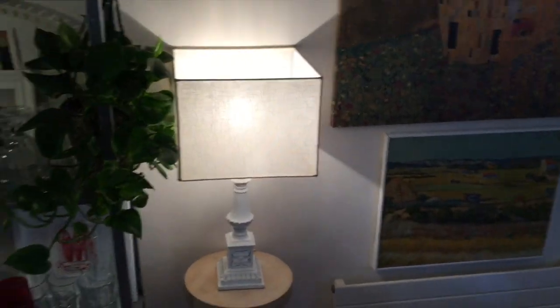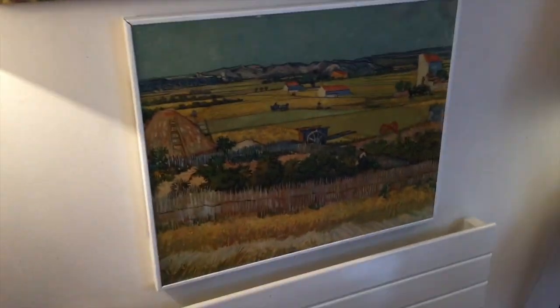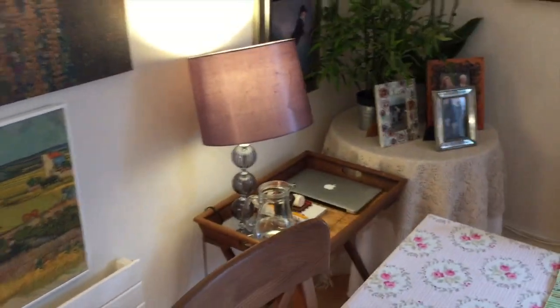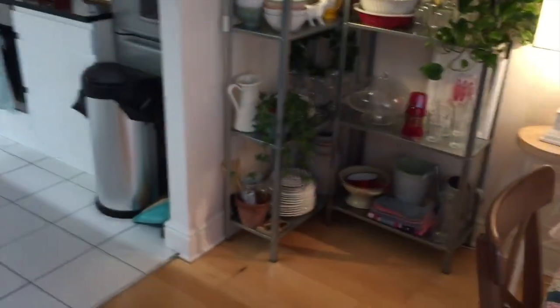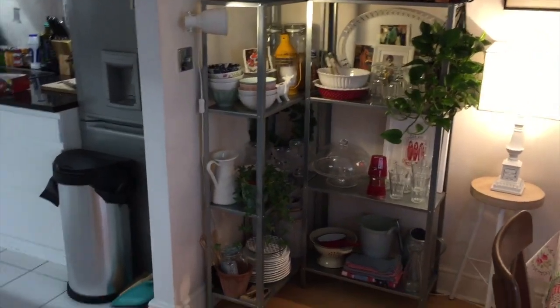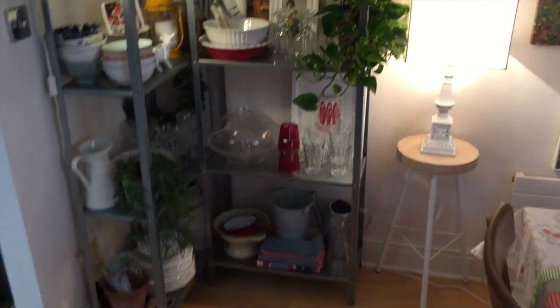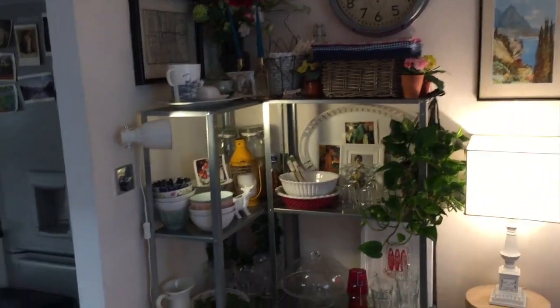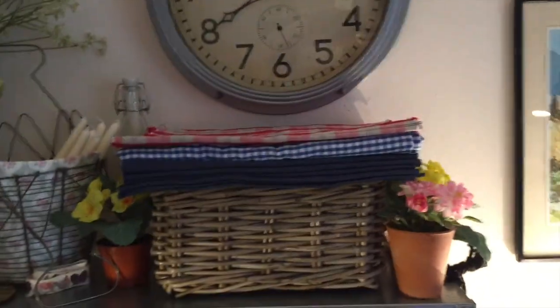Then a really cheap lamp. Actually, was it that cheap? From Zara Home. One of my favourite Van Gogh pictures from This Shop Rocks. Another cheap Wilko lamp. Just a little tray table. And then these really handy metal shelves that I got from IKEA and I think cost about £10. I like the look of them, and they're really useful, and you can even disassemble them pretty easily, so they're good if you move. The clock was also from IKEA.